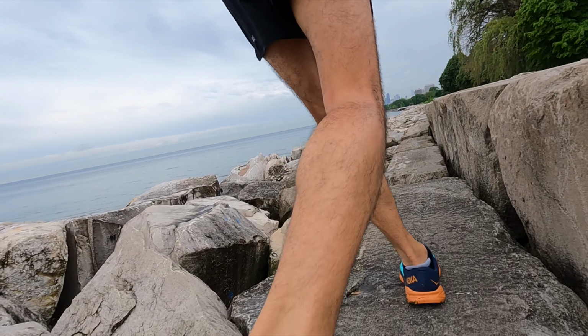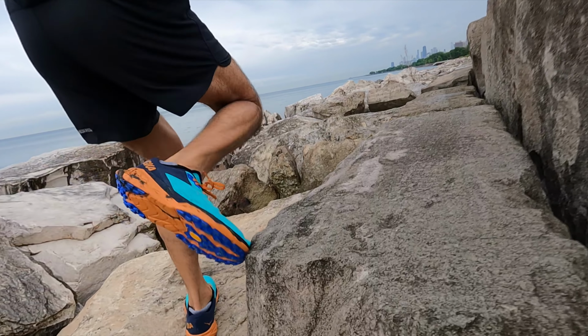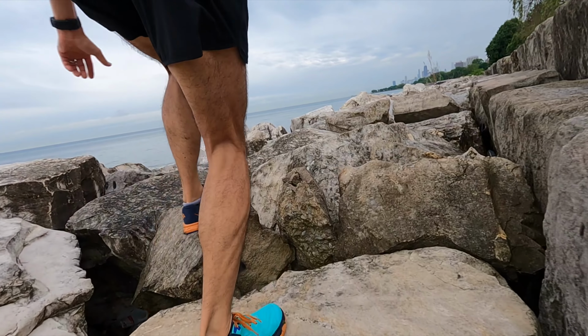So for people that, like me, tend to kick a lot of things on the trails, I would like to see just a little bit more rigidity up front, but I did kick some rocks today. And what ended up happening was I ended up kicking it with the midsole, this Profly midsole material here. So it felt like it was fine. I don't really feel like I hurt my toes at all, even though there wasn't a lot of protection on the actual top of the toes itself.